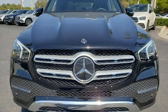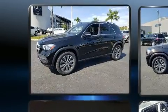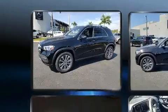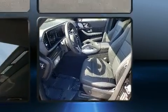Take command of the road in the 2020 Mercedes-Benz GLE class. It features an automatic transmission, rear-wheel drive, and a 2-liter four-cylinder engine. A turbocharger further enhances performance while also preserving fuel economy.